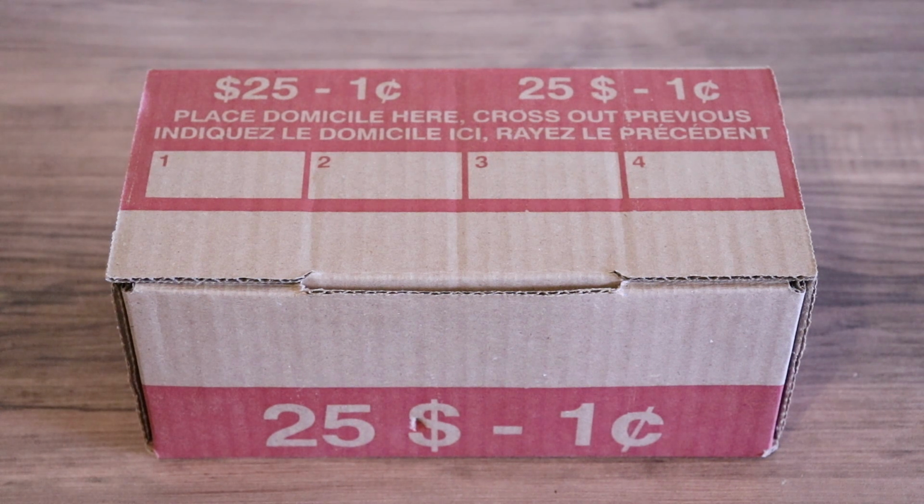But at the same time, it really sucks when I have literally seen boxes of pennies behind the counter, and they have not turned them over to me. Someone must have turned them in before I showed up earlier that day.